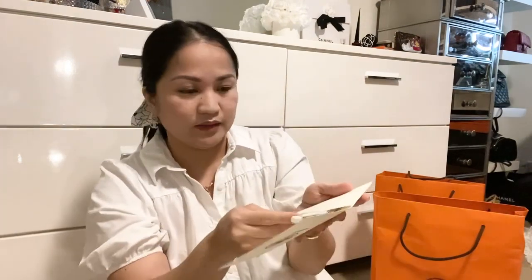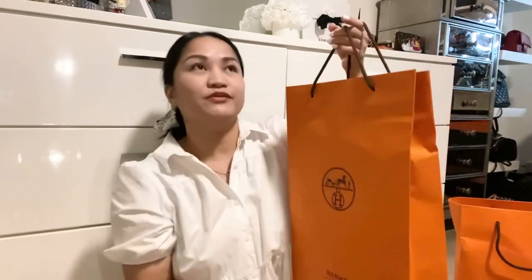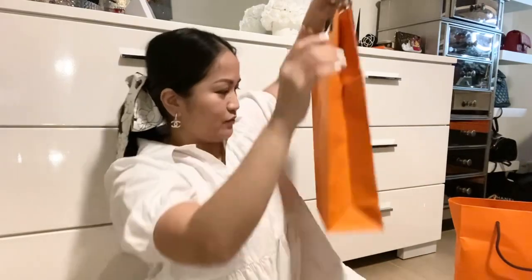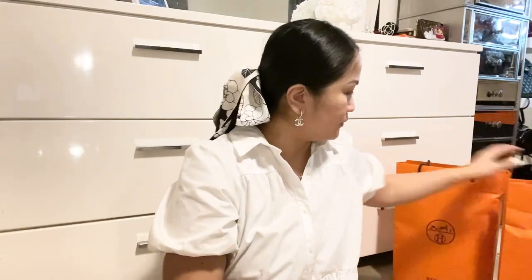I got three items that day. I got this one this year. This is my very first purchase of 2021. I've been wanting this item as well, and I'm going to unbox it here too. Let me start with the small items first that I got.